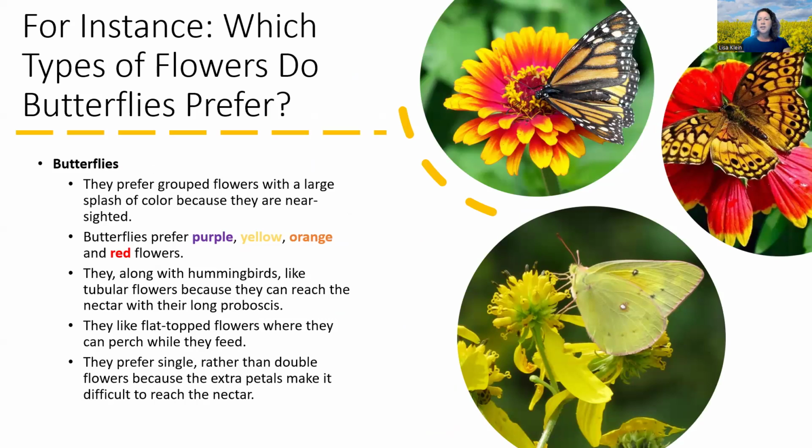So this just kind of reiterates what the pollinator syndromes talked about. This is just kind of an example. So they're going to prefer grouped flowers with a large splash of color. Most of the time you're going to see butterflies on, we'll just say, zinnias. When we did the pollinator census, all of the places that had zinnias were covered up with butterflies. They were very busy. And that's because they have very brilliant, flashy colors, yellows and oranges and pinks and whites and every color in between.